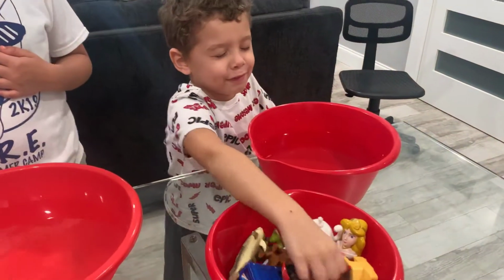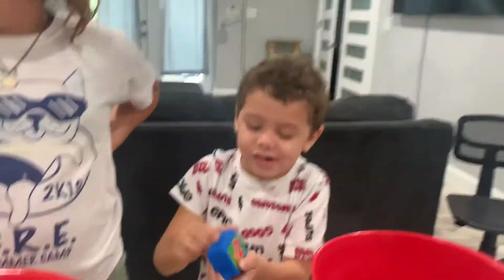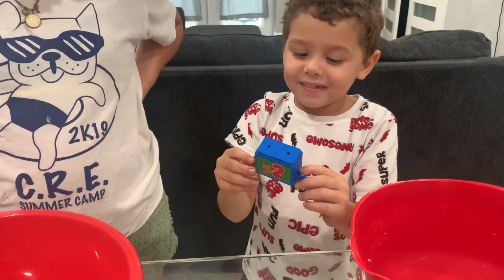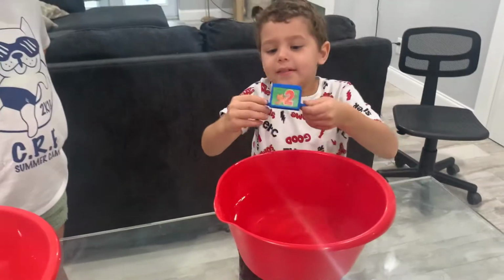Pick one out. What do you have? Number 2. Okay, and what do you think it's gonna do? Sink. You think it's gonna sink? Float. I think that it's gonna sink because it has 2 holes on the top and a big hole. Yeah. Okay, so you ready? It's gonna sink.